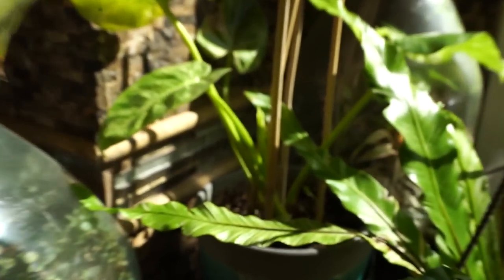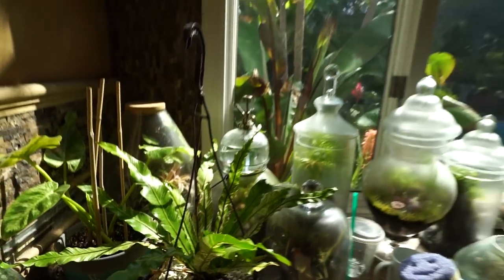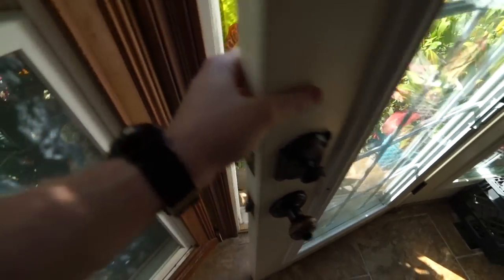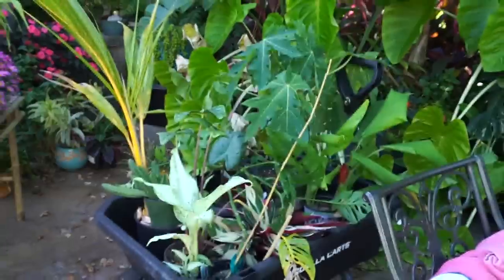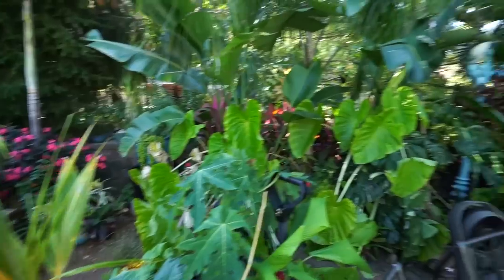Got the philodendron inside. It has a new leaf getting ready to open up. Bird's nest fern, you get it. I've been moving some things around. I was going to go outside, but what's wrong? Why won't my, there we go. The gorilla cart is still loaded up. Those things are all going into the garage, and I'm going to move a few more things.